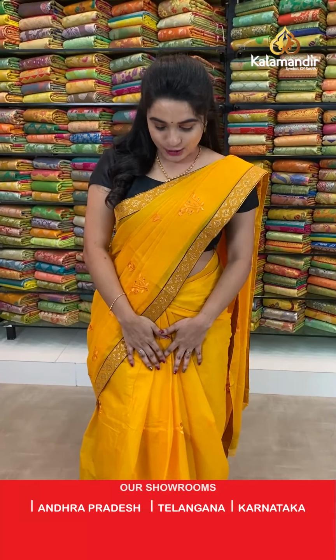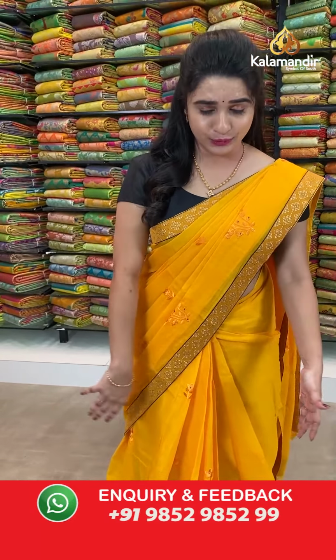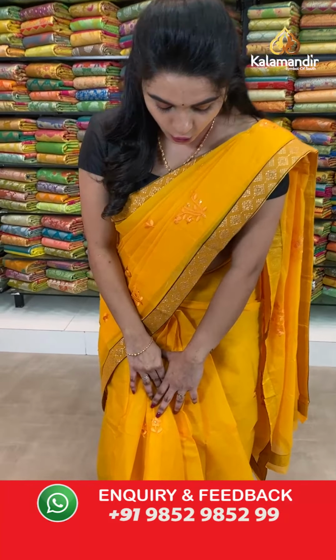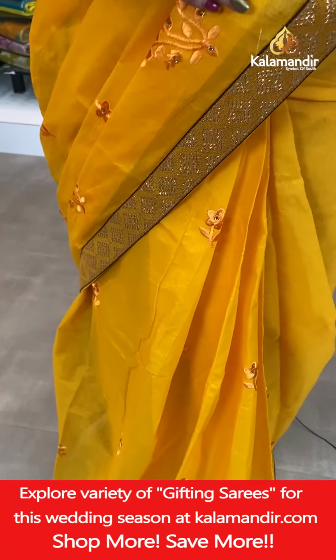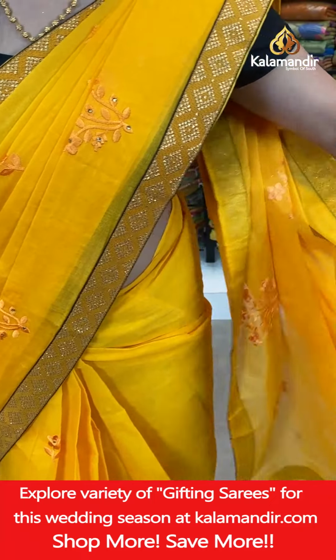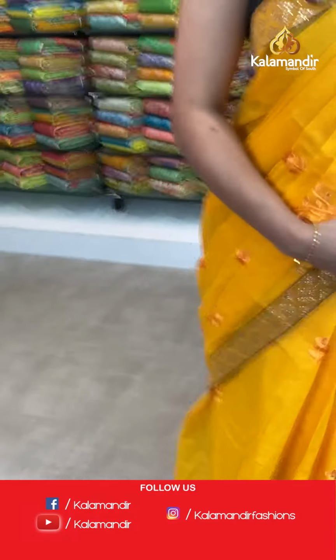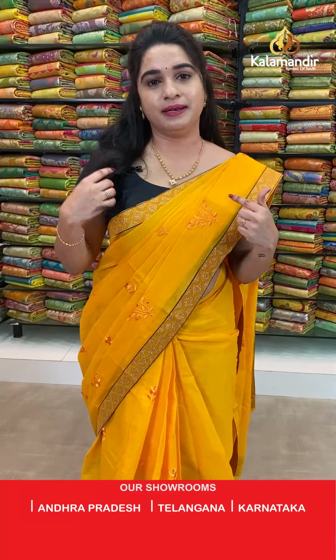Let's start our live show with my beautiful saree. Very, very gorgeous mustard color. It's a beautiful summer cotton saree, with all over body embroidery floral booties with stonework. And that's the border, self-color patchwork border. And this is the pallu, running pallu for this saree. This saree is paired with a self-plain blouse, or else you can also pair it with a black color contrast blouse or something.